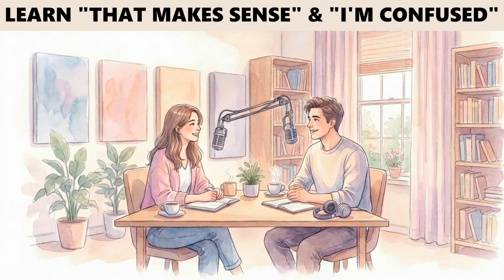Precisely. Let's try a quick scenario. Imagine you're studying for a test and your friend explains a difficult math problem to you. Okay, I'm listening. Your friend says you just need to move the decimal point 2 places to the left, and you think, yes, to make the number smaller. That makes sense. I get it now. What if my friend explains something but I don't understand? Well, then you wouldn't say that makes sense, right? You might say something else, which brings us to our next phrase. But for now, let's practice that makes sense.